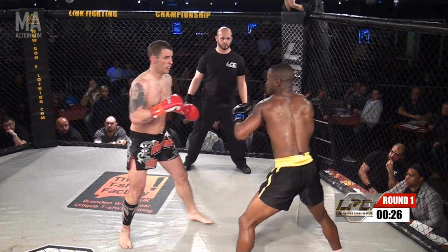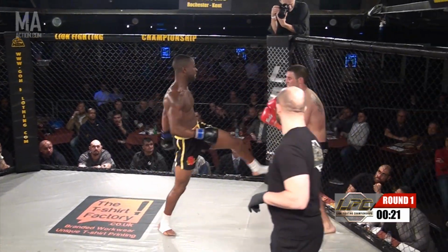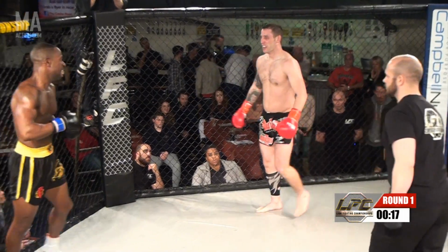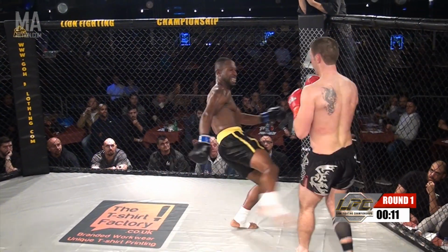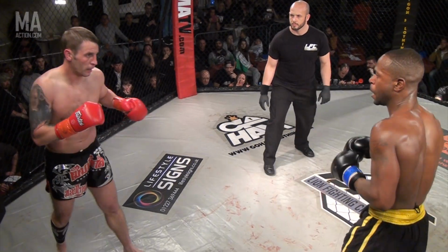A real clash unfolding. Big inside leg kick for Baker. That definitely buckled Kannike. I think that hurt Kannike, that left leg kick there. Nice knee. Baker grins and opens his mouth. Kannike says, let's go. Oh, huge haymaker from Baker. Softball pitch of a throw. Kannike runs back at him.